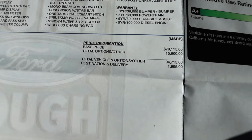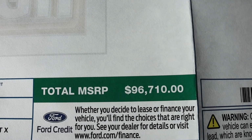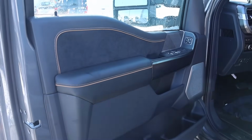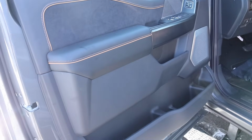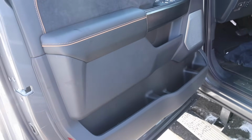Destination is right there with a total price of $96,710. Now normally I do go over the exterior first, but I'm going to make an exception. I've already done a video on a Platinum and I really want to show you guys this interior because this is my first time seeing it in person.